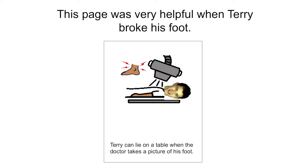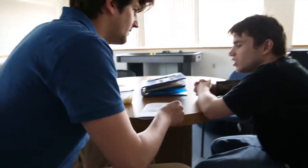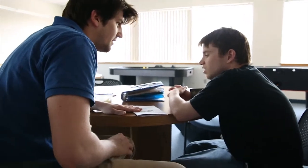At the top of the page is a picture of a foot with red lightning bolts around it to show pain. Next to the foot is a picture of an X-ray machine. Terry is lying on a table under the machine. A caption reads, "Terry can lie on a table when the doctor takes a picture of his foot." Tom reads Terry a story.